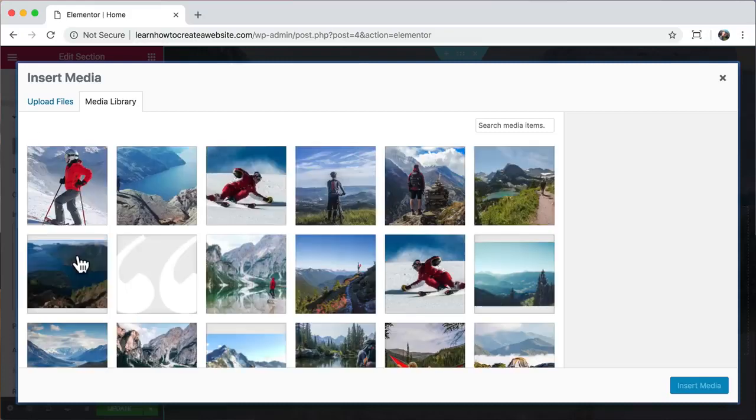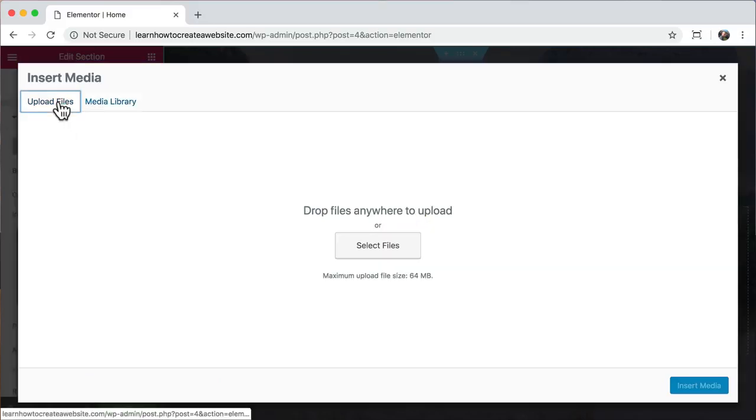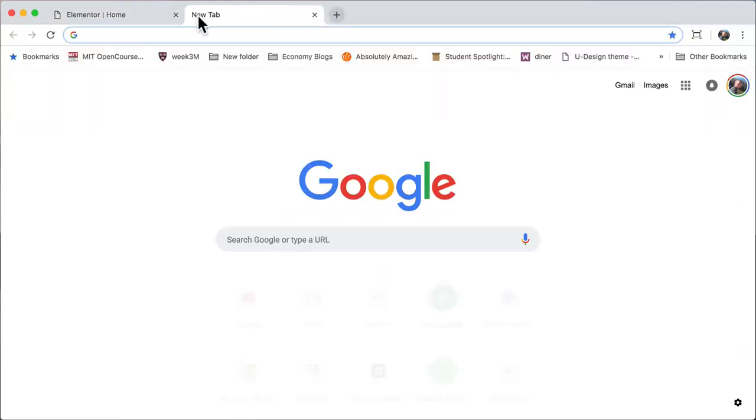All of these images show up here because they were imported along with the website. So you can choose any of these images, but let's say you want to choose your own image or an image from another website. Then you can click on Upload Files, and now you can choose an image from your computer, or we can search for one on the internet.